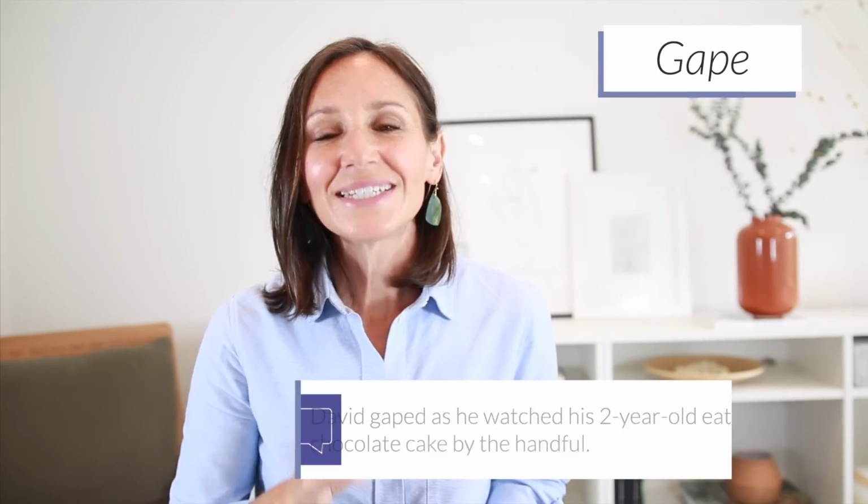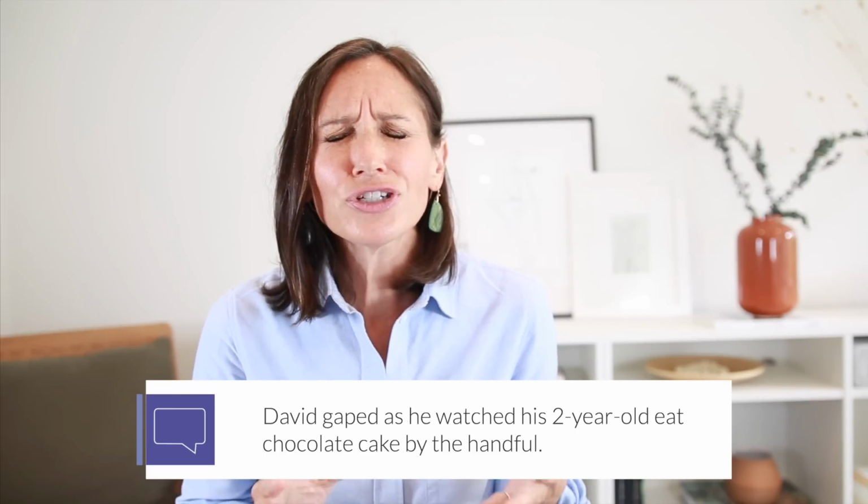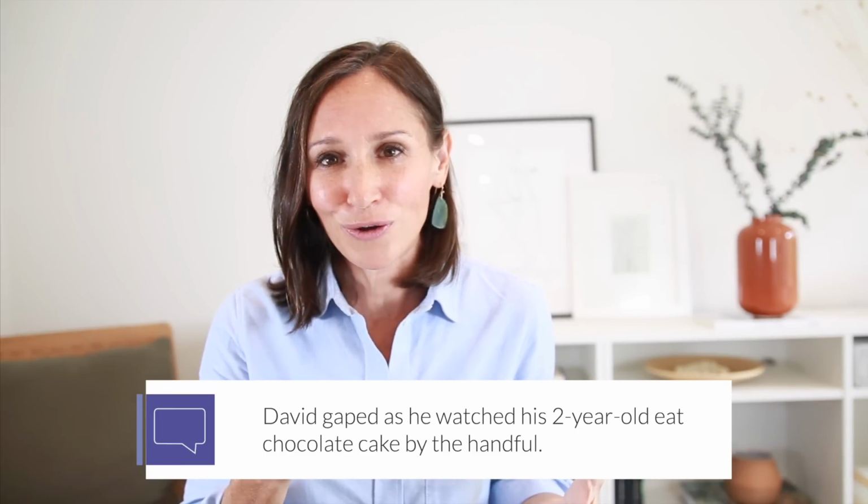A second verb option is to gape. David gaped as he watched his 2-year-old son eat an entire chocolate cake by the handful. How would you look at someone? What expression would you have on your face if you watched a 2-year-old eat an entire chocolate cake with his hands? You would gaze at someone with wide eyes and a wide mouth in surprise, shock, or wonder. That's exactly what it means to gape.